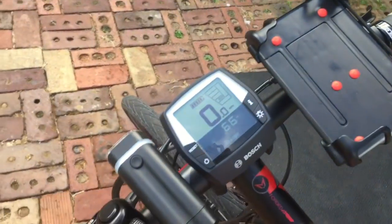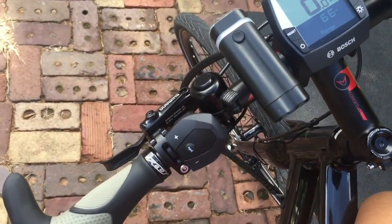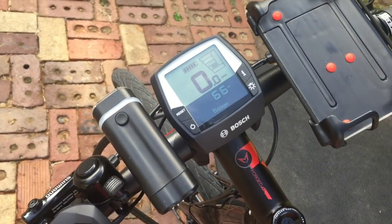So what do you think, Fred? What do you think of this bike? Yeah, man, this is pretty dope. Pretty cool. I can't wait to get out there. I got everything ready to rock and roll. I'm really excited about it.